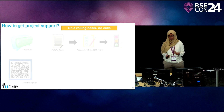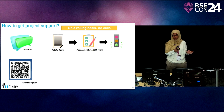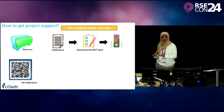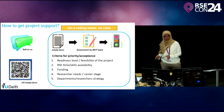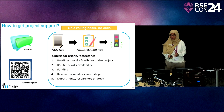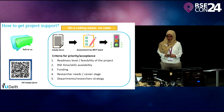But then how do people get support? Well, on a rolling basis, we don't have calls. So it means if you have a need, you can just call us anytime. And call us means either you talk to one of us at any point, or you fill in some intake form. And then we do some assessment. Our criteria is as follows. How ready is this project, or how feasible is it actually? And is it feasible within this time period, or do we need more? Or we don't have an idea and we need to do some evaluation of it.